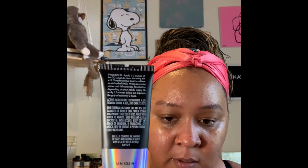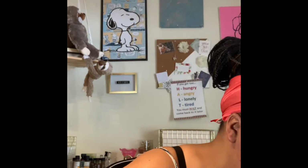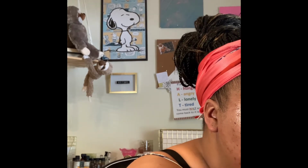And so we're going to go in with the Camo CC Cream. It says color correcting, full coverage, natural finish, plus collagen peptide and niacinamide and SPF 30, which I love. And I am in color 425N. And I always shake up all of my face products. And one little squirt on the back of my hand. And I just take this concealer brush and just apply it to my skin.